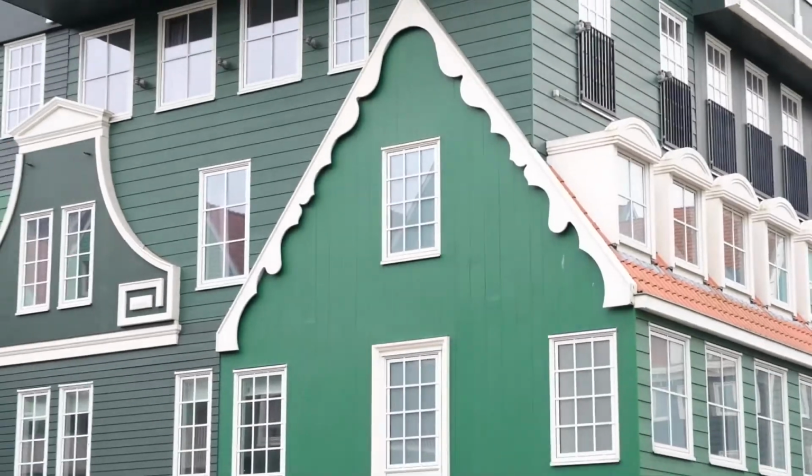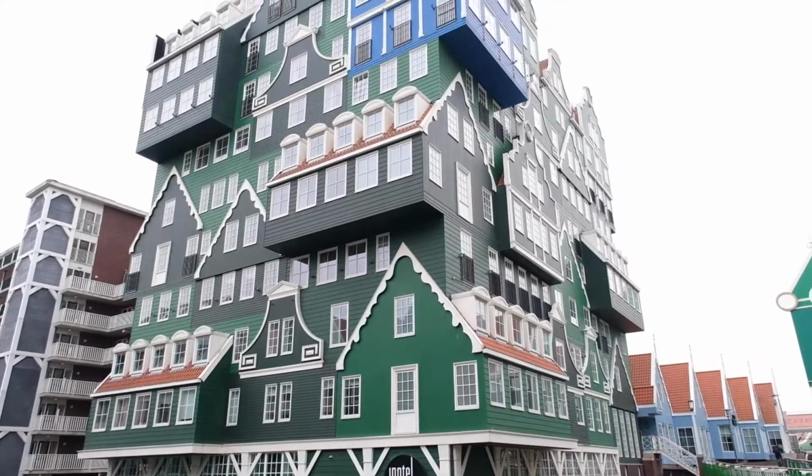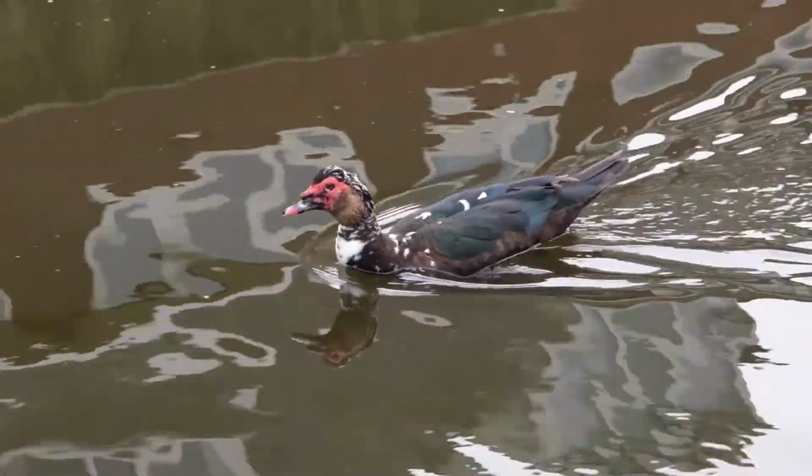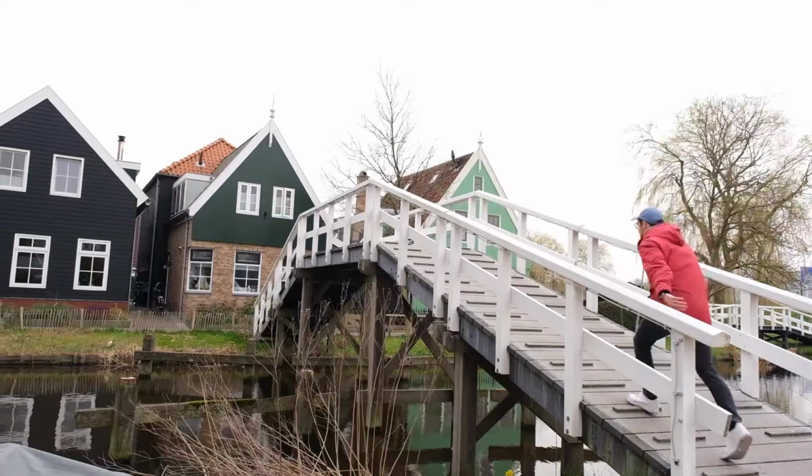We're gonna now head down to the Zaan river, which was so important for trade in the Dutch Golden Age I was mentioning before. So we're gonna follow that river up north until we get to Schans, which is where all the windmills are.